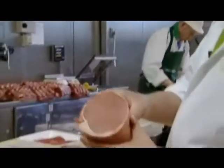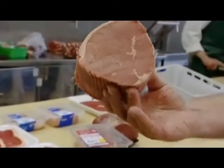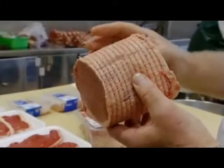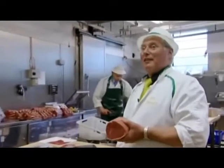all I have is natural fat. If you buy mine, you buy more meat, less fat. In price, I'm actually a little bit cheaper. About 20 pence a kilo cheaper.